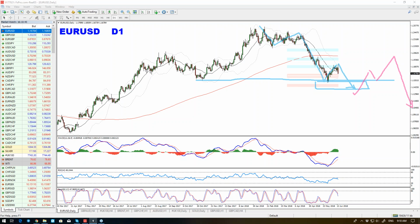So that's basically all for the euro dollar. Any questions about this one? So far it follows the levels to perfection, I would say. The levels respected beautifully. Great. No questions. We continue.